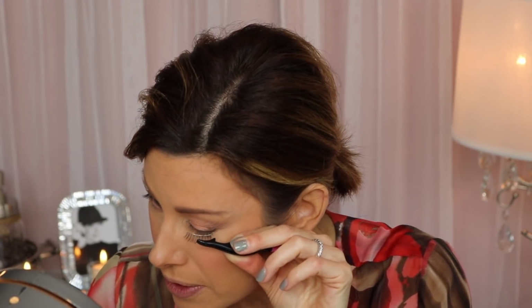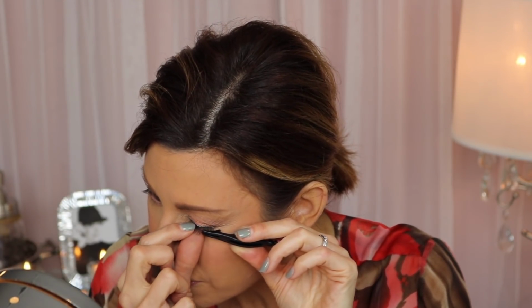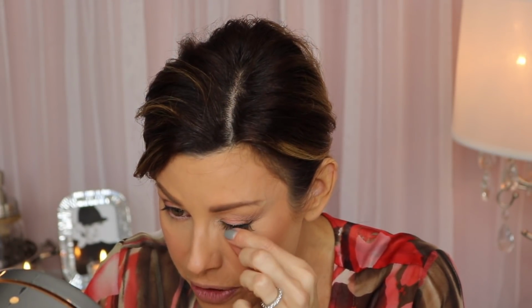And again, you're matching up your own lash line. Use this to bring it in. And then once you feel it's in place, you can then use your fingers and just push it in. But the key is to get it right on your lash line. And then I just take my fingers like so and just do a little bit of pressing.